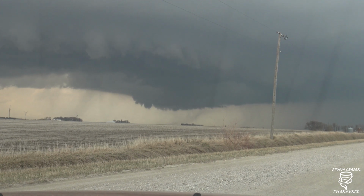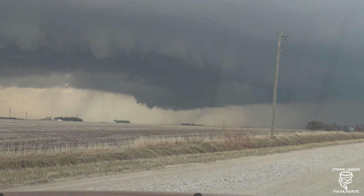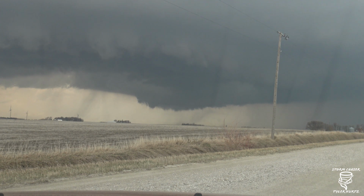Massive RFD feeding into it. It is trying so hard. I think that's a little funnel trying. Yeah, left side.